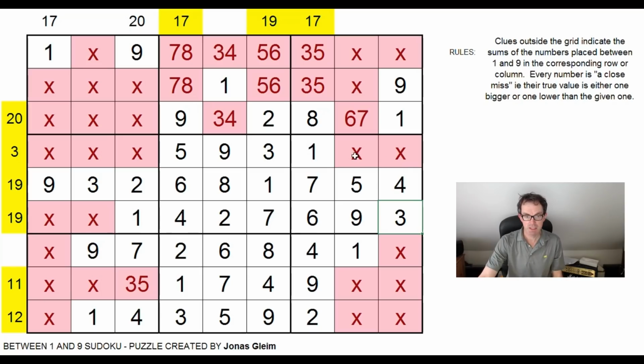Okay, so now we need 2 and 8 here, which I can't resolve. And down here I need 5 and 8, which I can't resolve. And that 3 and 5 is resolved by this 3. So this is a 3 and this is a 5. Maybe we're nearly there.